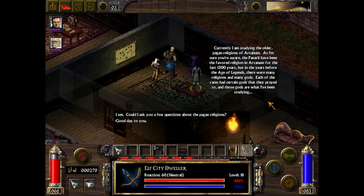Oh yeah, we do find ancient altars spotted here and there in the wilderness. And the gods do actually give us blessings, so I assume they totes exist.